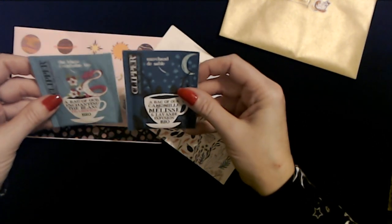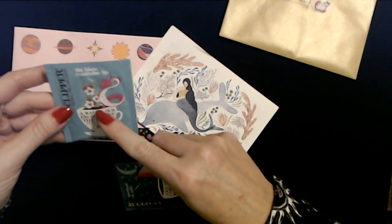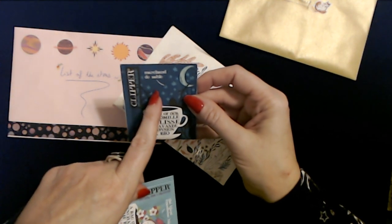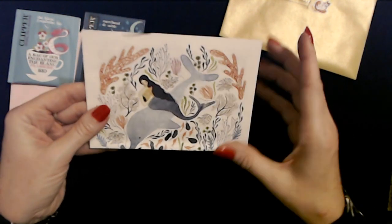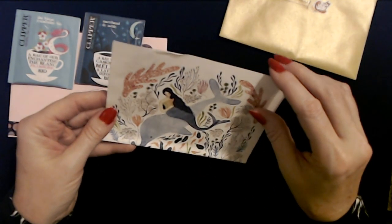Thank you. I love the designs, too, on the bags here. Aren't they pretty? Look at that. It's like a little dragon and some flowers. And this one is at night. So you know it's nighttime. Let me see. Oh, isn't this pretty? Look at this picture. It's a little mermaid and a dolphin.